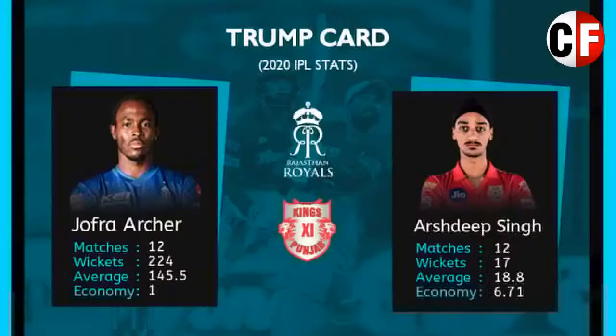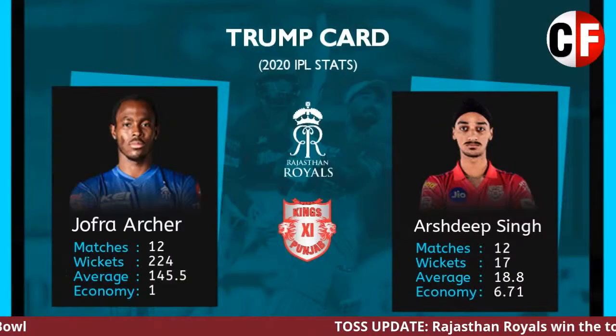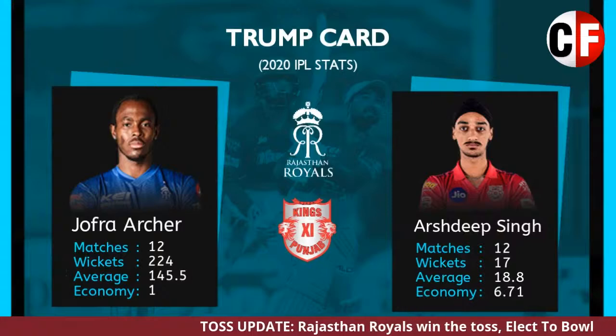We'll take a look at the trump cards now. So the trump cards, we have gone in with Jofra Archer and Arshdeep Singh. As I previously mentioned, I was going to talk about Arshdeep Singh. Arshdeep Singh played in the previous season as well for the Kings XI Punjab franchise, but could not make that sort of an impact. But this season he has been given a longer run. He has put in that effort. He has been bowling those tight lines, and his record is evident to what we are seeing this season.